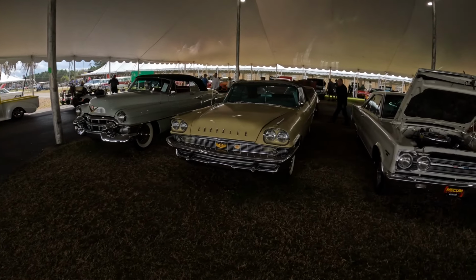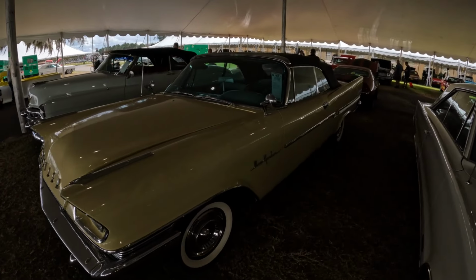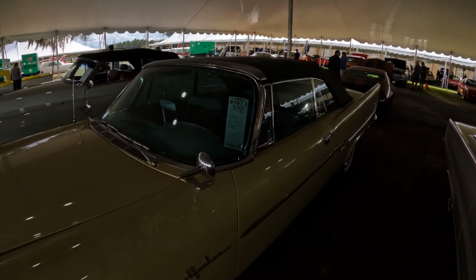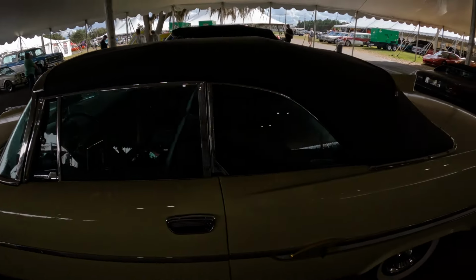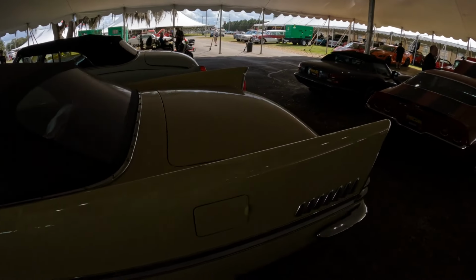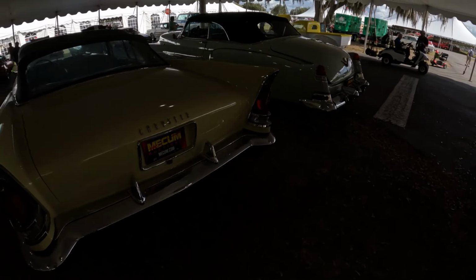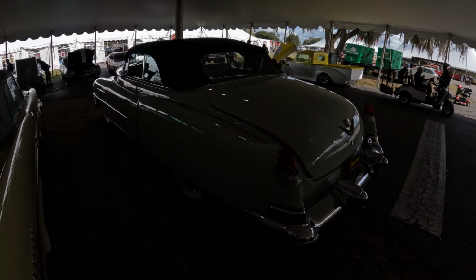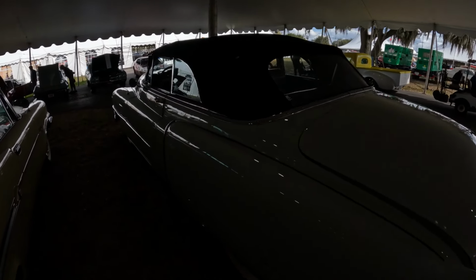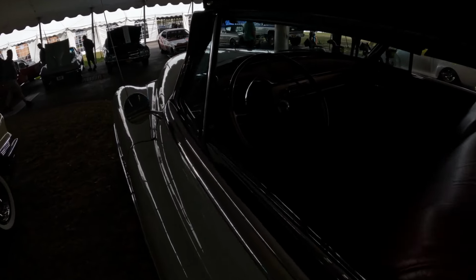Check out this big Chrysler over here. Chrysler New Yorker, a 1956 Chrysler New Yorker convertible. Right next to the Chrysler convertible is an old Cadillac here. It's a greenish gray in color. Have a look at the inside of this Cadillac here.